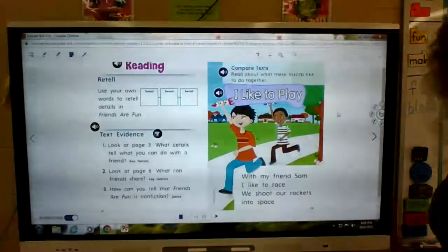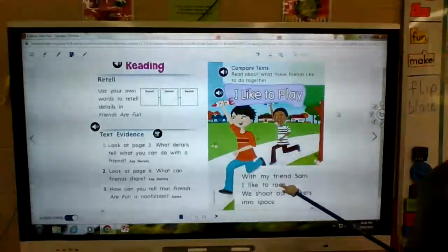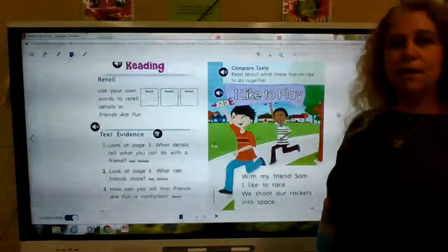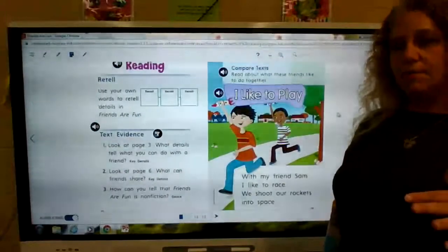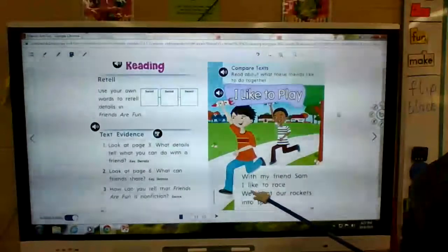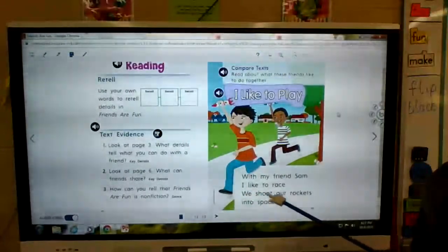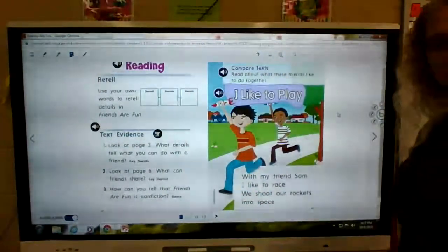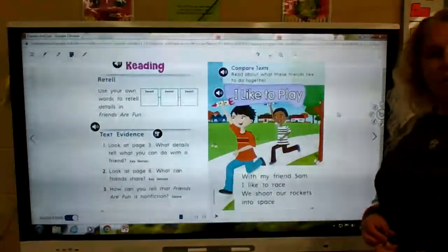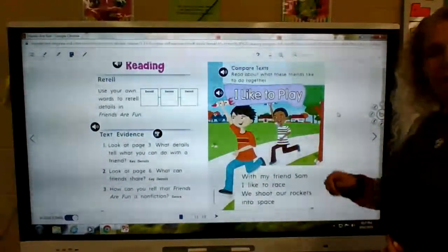So it rhymed, didn't it? You had race and space. Poems, a lot of times they have a rhythm and then they have a rhyme. So it's with my friend Sam, I like to race. We shoot our rockets into space. Space and race. If you want to read it, you can pause and read it. If not, we're going to move on.